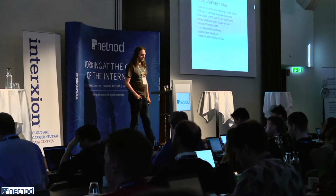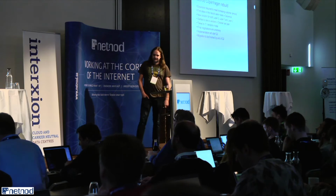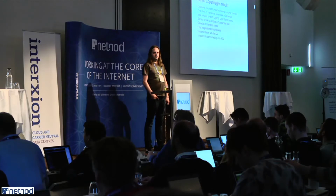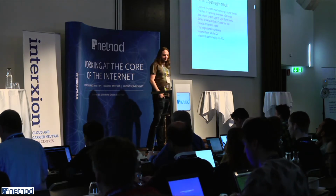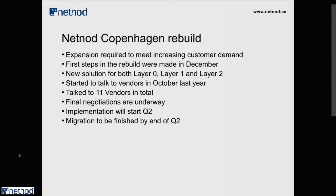Last year when we sat down and looked at Netnod Copenhagen, we realized that we had two issues. One is that the capacity of the boxes would run out. The other is that our transmission between the Malmö and Copenhagen area wasn't that easy to expand. So that caused us to start an RFP to some vendors, looking for a new solution for both layer 0, 1, and 2.